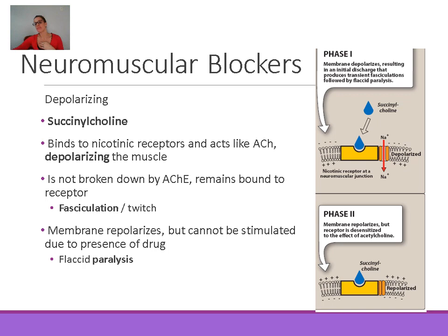So those were the non-depolarizing agents, cisatracurium, rocuronium, etc. The depolarizing neuromuscular blocker is succinylcholine. Succinylcholine binds to nicotinic receptors and it acts like acetylcholine, right? So it does not just bind and block the receptor. It binds the receptor and it stimulates it. So it causes depolarization of the muscle. So you do stimulate muscle contraction.